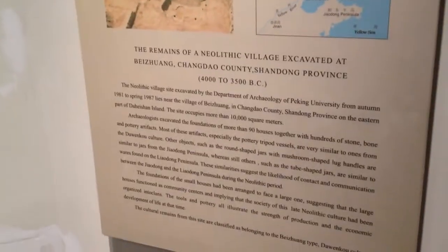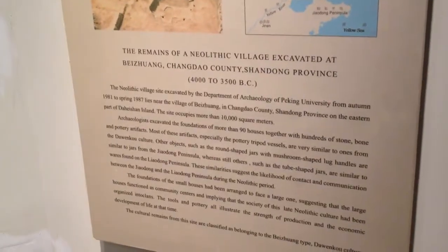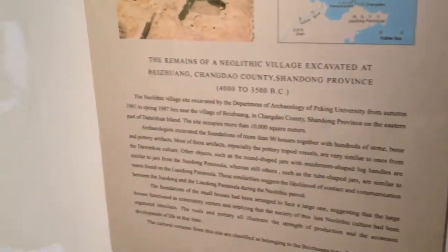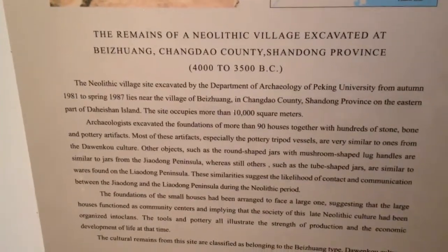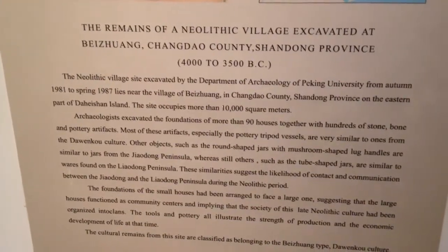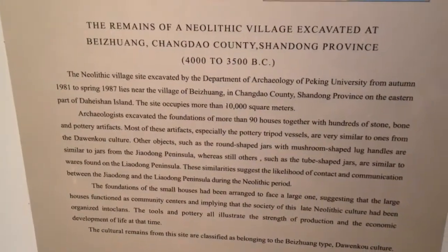Remains of a Neolithic village excavated at Beizhuang, Changdao County, Shandong Province, 4,3500 BC. Neolithic village site excavated by the Department of Archaeology, Peking University, autumn 1981, spring 1987, lies near the village of Beizhuang, Changdao County, Shandong Province, eastern part of Miaodao Island. Site occupies 10,000 square meters.